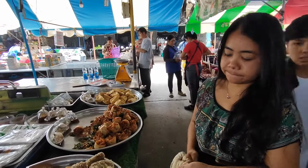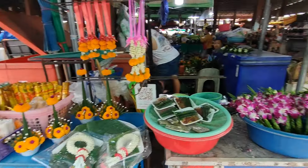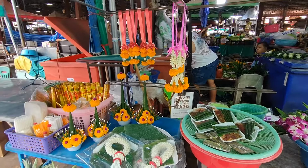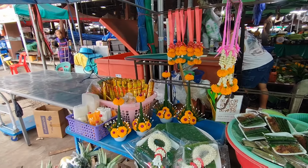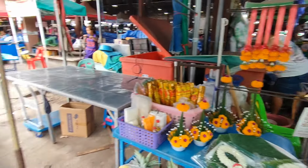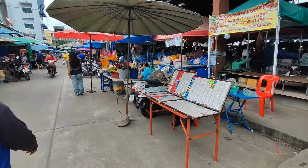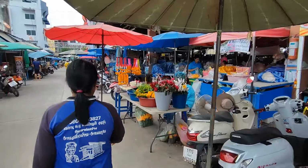These are for the temple. So if you want to make an offering. It's actually Buddha Day today, so we just went to the temple earlier to meditate with the monks and make offerings.